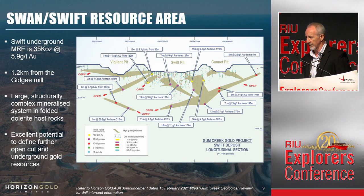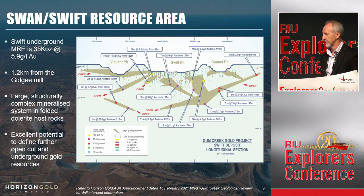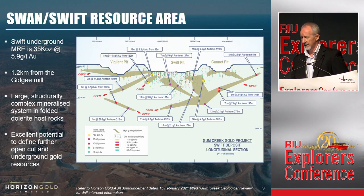A lot of these are still open at depth, as you can see with the red arrows, so those are the areas we're going to be focusing on. But once again, we're going to be focusing on the shallower oxide areas first. And lots of potential to add ounces there as well.